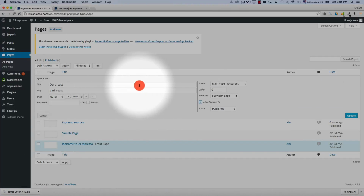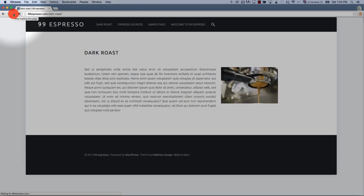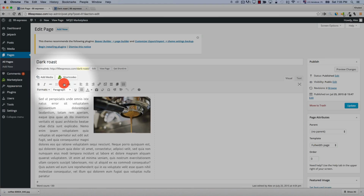Now this is my quick edit page and I have here allow comments showing. So I need to uncheck this box and update. And now when I refresh the page, the comments section has disappeared and I only have the information about my dark roast. Of course, if I come back to edit the page here, now I have the options to format my text any way I want.